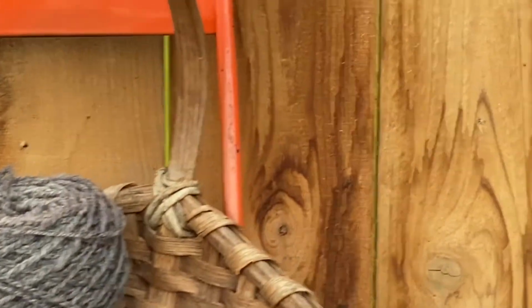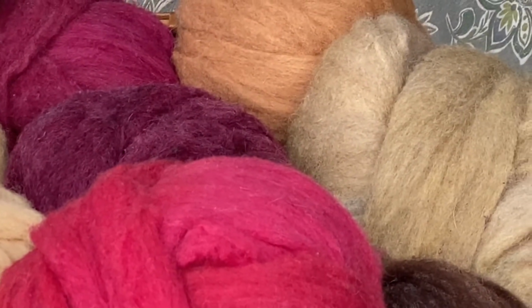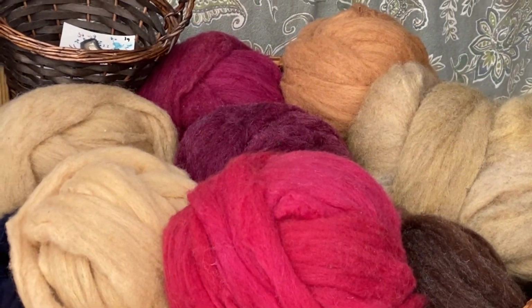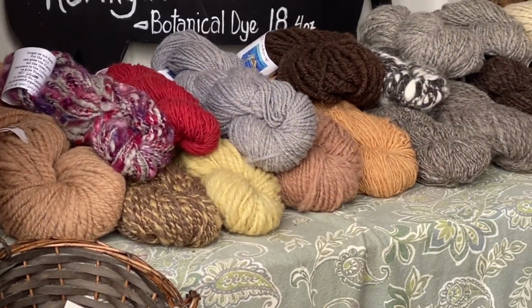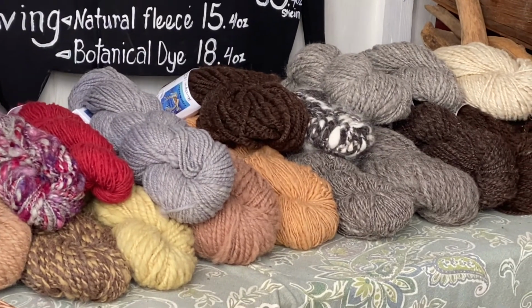To make a purchase at our farm stand, you can use cash, or if you need to run a card, you can come up to the farmhouse where we have Wi-Fi. And you are also welcome to just give me a call and let me know if there's some roving or some hand spun that you're interested in.